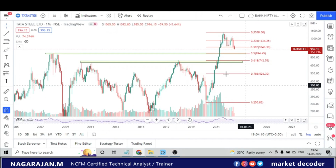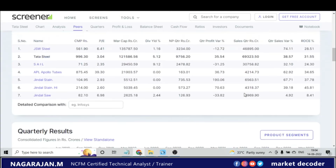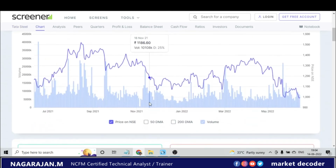Let us get into the fundamental part, because this is more than enough for the technicals, as we are nearing the demand zone, and in Fibonacci we are in the retracement perfectly. So we will definitely get an opportunity for investment. Let's get into Tata Steel's fundamentals. The fundamentals are crystal clear. The PE is very low, just 3, and the stock is very near to the book value. So we are in a good state where we can start the investment.